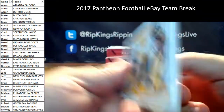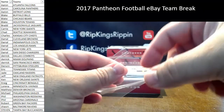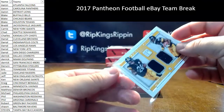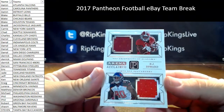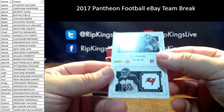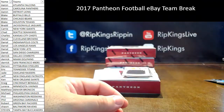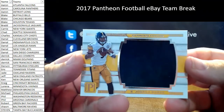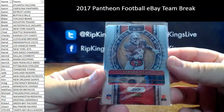Le'Veon Bell and Antonio Brown, dual relic for the Steelers, numbered to 25, 12 out of 25. Another dual relic. Nope, sorry, it's just one player. Yeah, but it is a dual relic from Alabama and on the Bucs, O.J. Howard. Arena acclaimed, numbered to 75. Another jumbo relic, Joshua Dobbs for the Steelers, numbered to 99. Carlos Hyde for the Niners.